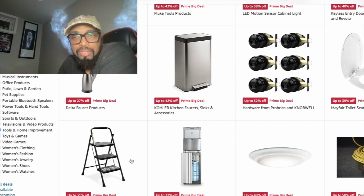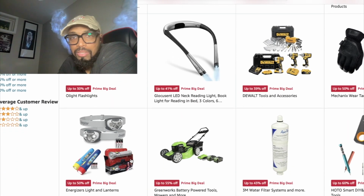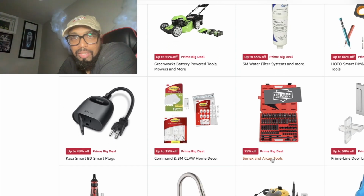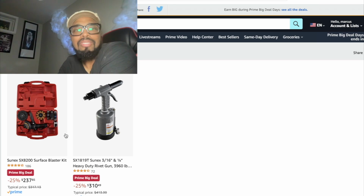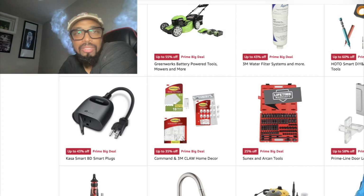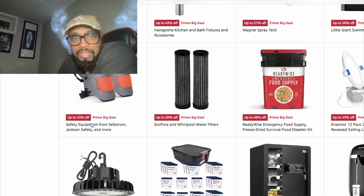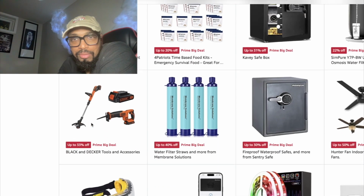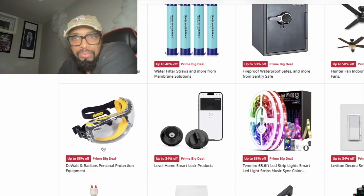Let's see. You guys, this is a lot of deals, okay? A lot of deals. Let's look at this tool set. $237. Woo! Yeah, that one's gonna stay right there for now. That tool set is not important. We got a safe. Ooh, nice goggles.